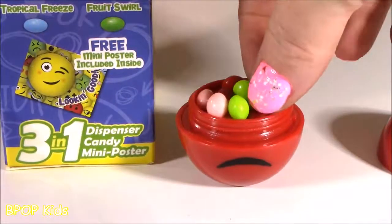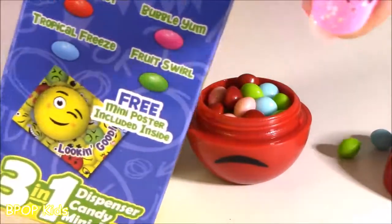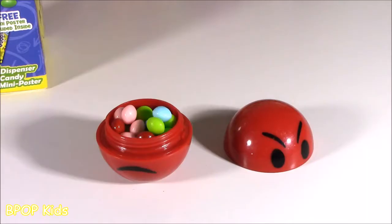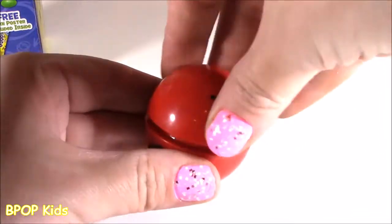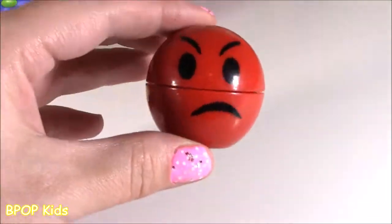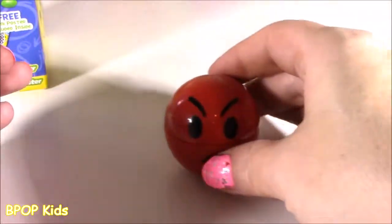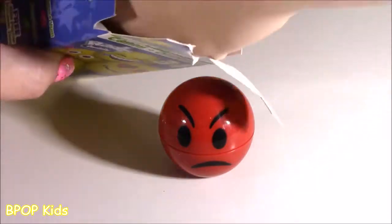Ready, Bubble. The blue is Tropical Freeze. The green, Fruit Swirl. The pink, Bubblegum. And the red, Berry Blast. Yummy. This has got to be the cutest little portable candy dispenser. You just click it in, and it's like that. So tiny, you can pop this in your purse or your pencil case. Kind of like it. And let's see the mini poster. What's going on with that one?